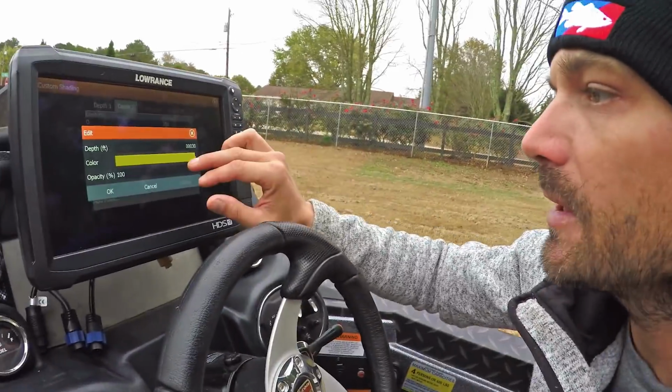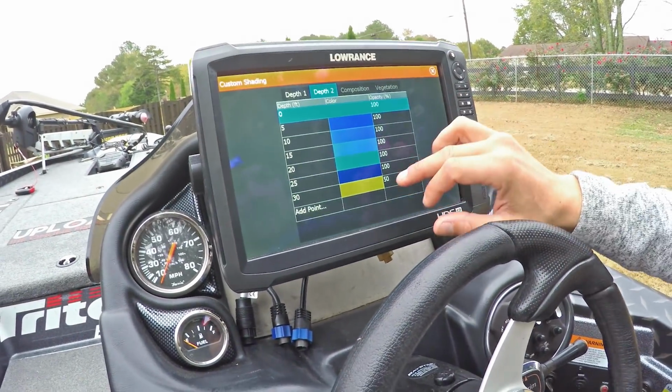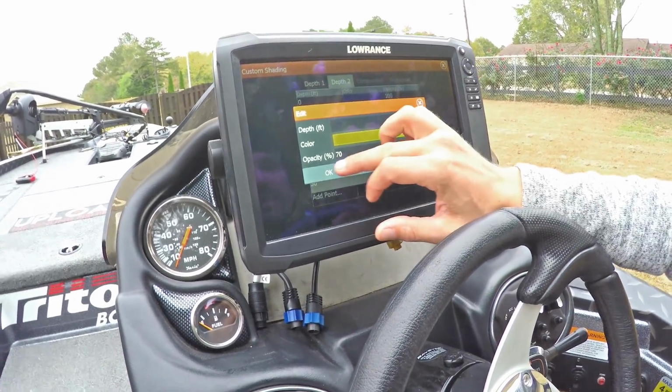Here's what I'm going to do, though. Some of these colors are a little overpowering sometimes when you're looking at them, and that's why that opacity setting is so nice. So I'm going to turn the opacity down to 50 on that yellow, and I'm going to do that for all. Actually, I'm going to turn it a little bit higher than that, maybe 70. I'm going to do that for all the yellows that we're using, because otherwise it's going to eat my eyeballs out. You can do whatever you want, but that's personal for me.